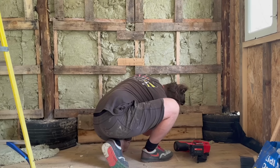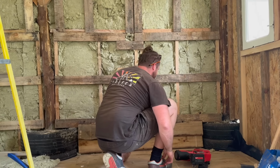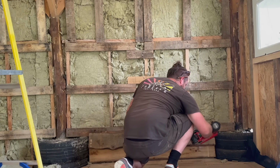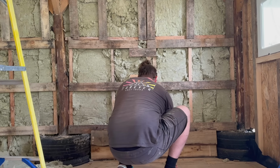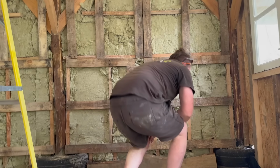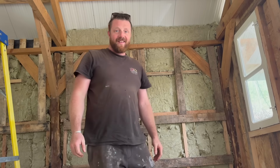Badger, talk to me. What are you doing? Tell me everything. I'm putting a bit of cladding on. Run out of nails. Trying to put a bit of cladding on.